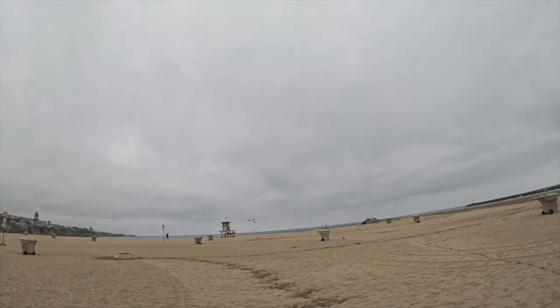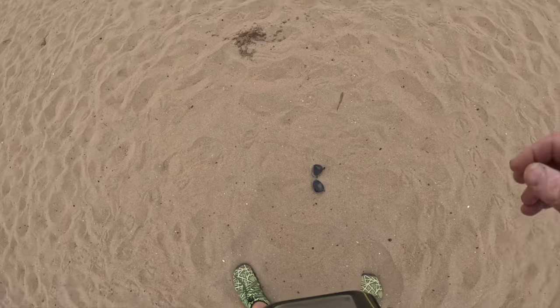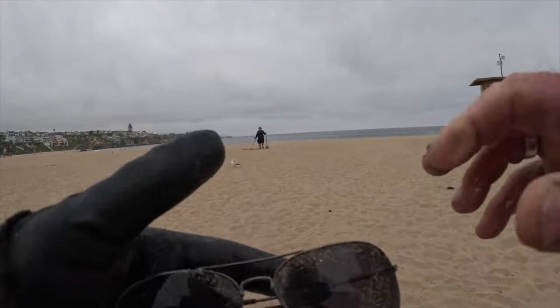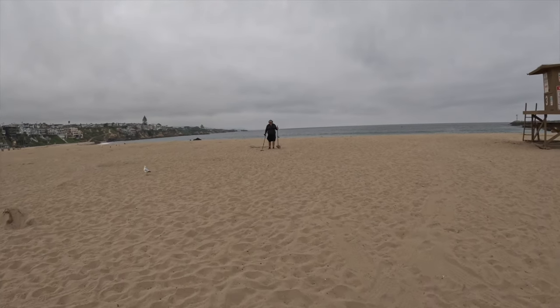Literally, and I walked right over that area. So we're gonna go out and see what Jim got. Well, I'm walking over to see Jim's gold ring, but I just found this. Sunglasses.